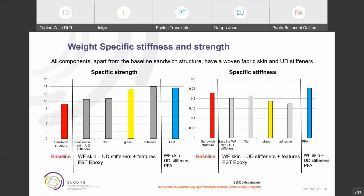It is essential to keep in mind that stiffness and strength as absolute values are not a criterion to choose between the different configurations, but it is the stiffness-to-mass and strength-to-mass ratios which drove the decision on which technique to select. So after comparing the performance and assessing the manufacturability, we decided to proceed with the third option, the woven fabric ply on the sides. Next.